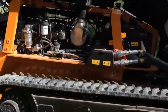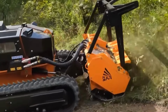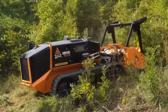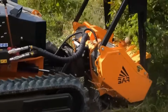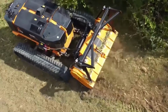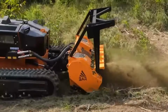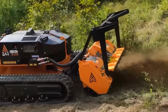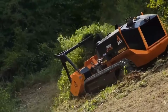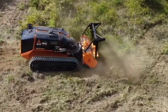The FAE RCU-55 and RCU-75 are compact, remote-controlled track carriers designed for forestry, agricultural, and municipal tasks. The RCU-75 pairs with the FAE BL2 RCU forestry mulcher, efficiently mulching vegetation up to 15 centimeters in diameter. Featuring a fixed-blade rotor and bite-limiter technology, this setup delivers high output with reduced horsepower due to its low power absorption.